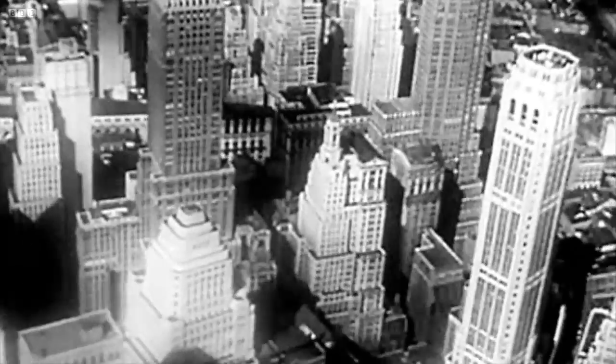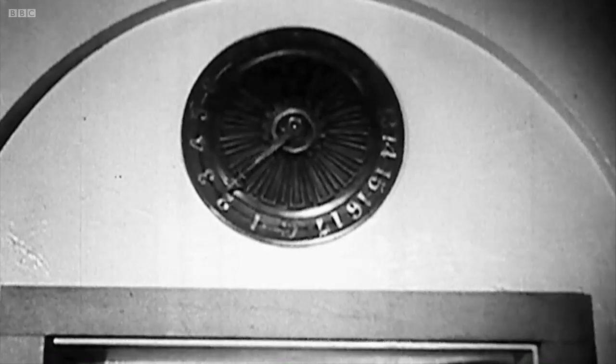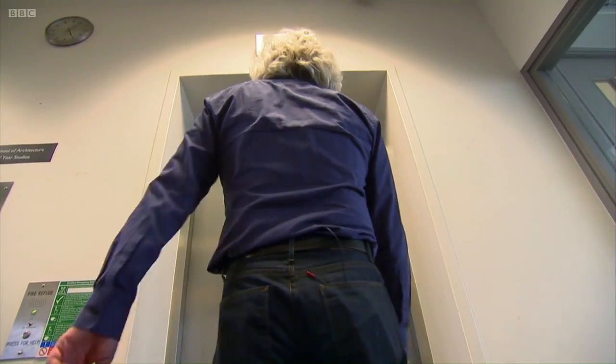Since skyscrapers began dominating the world's skylines, we've been taking the lift. You press a button and wait. Choose your floor and wait. Most lifts are pretty much the same, but there is a lift where you never have to wait.